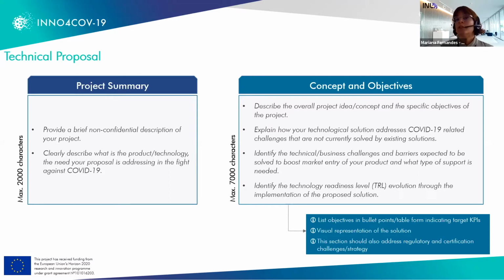And the type of support that is needed, not only from our network, but through the financial support that you are requesting. And here, please make sure that you identify also the TRL of your project and the evolution that you expect to attain during the project. So the start TRL and the end TRL that you expect to obtain.